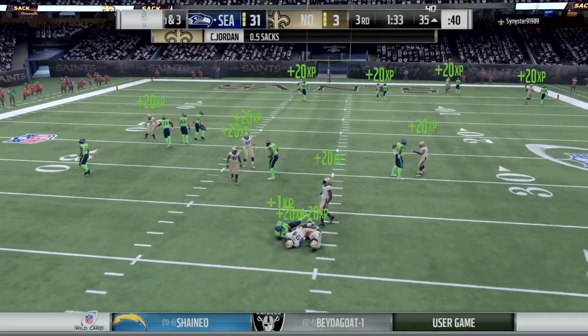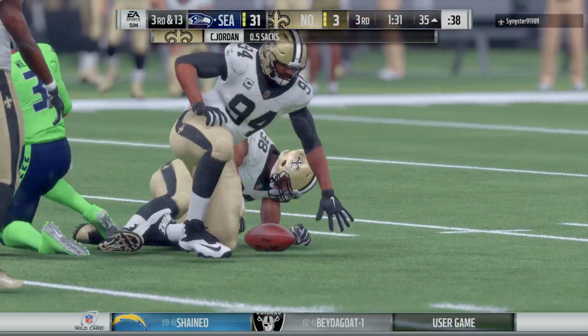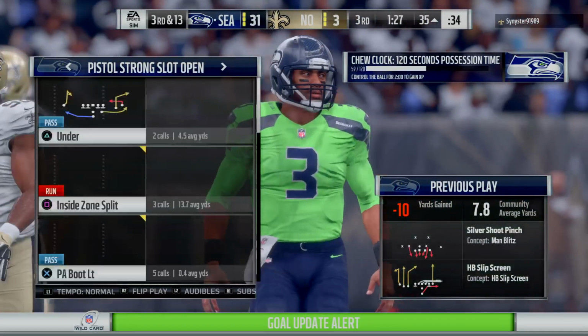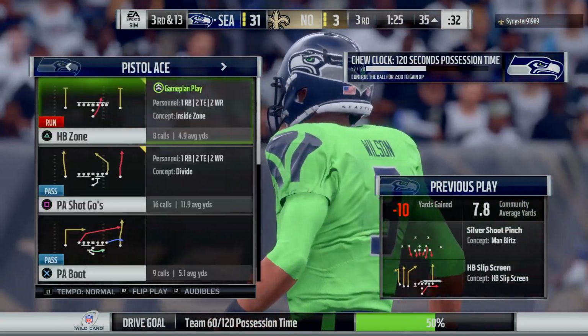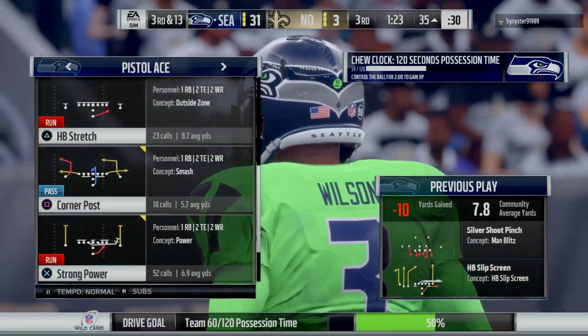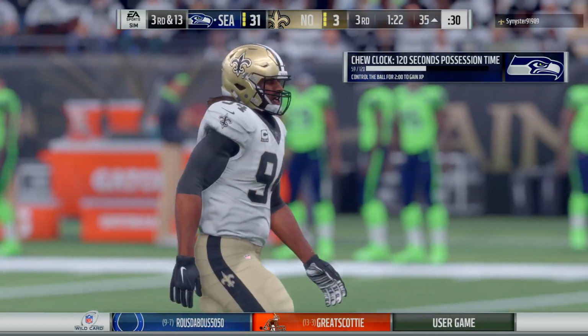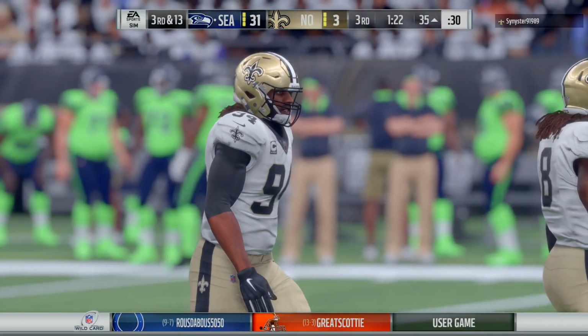Rush coming, and he's taken down. Cameron Jordan in there to get him, the 6th time they've sacked him tonight. This has been a tough one for this offensive line. It appears almost like they've been on roller skates this entire game, the way they've been pushed around. 6 sacks given up in this one.